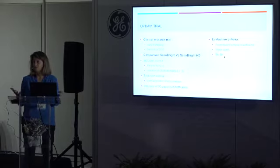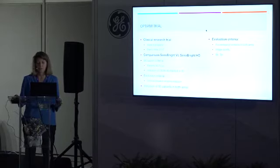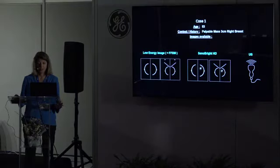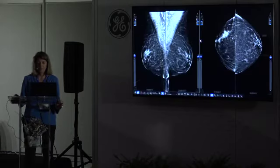So I will not give final results now because the study is not finished, but I will show you some cases from this study to show you some examples of this new Xenobrate HD image. So let's go to clinical cases. Case one, a 53-year-old woman. She has a palpable mass on the right breast, and I will show you low energy image, recombined view, and ultrasound. So it's not a really very dense breast, as you can see.